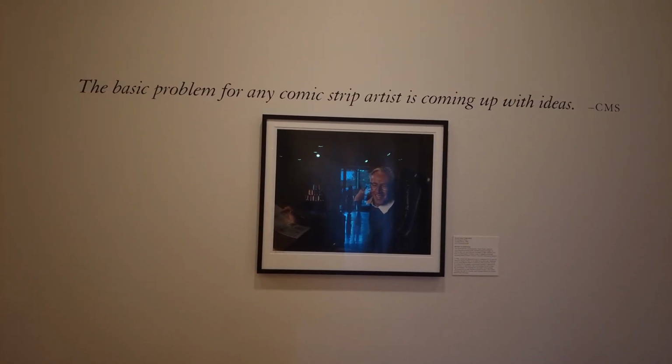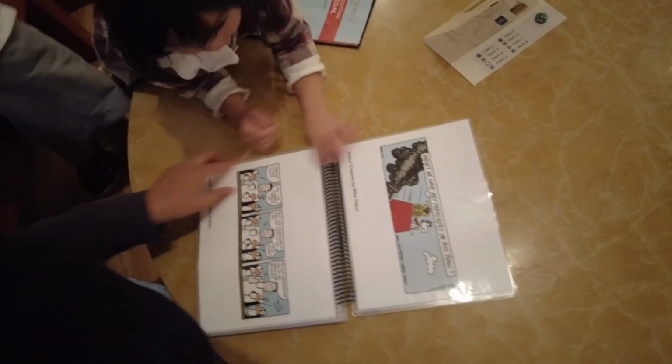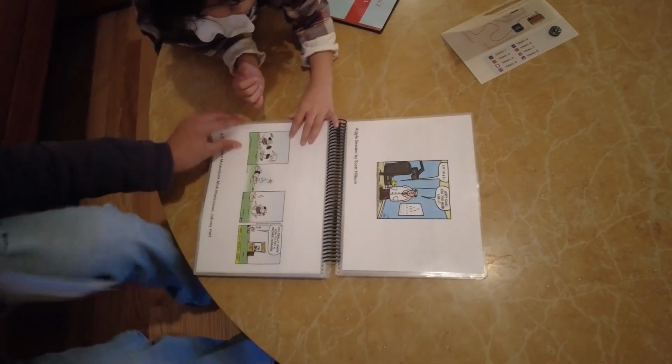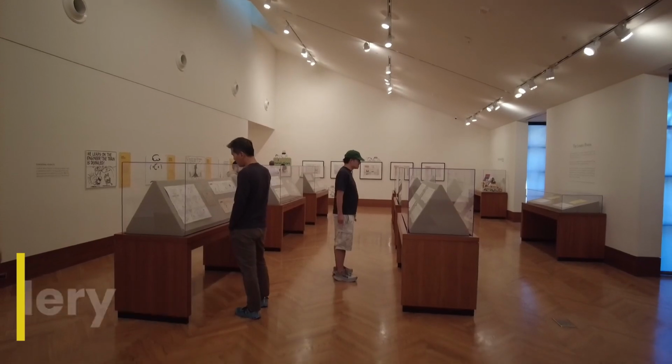Did you know that Charles Schulz drew one comic every day? How could he keep the ideas fresh with that much output? His work ethic was unreal. And now we're in the strip gallery. They rotate the comics, so there's always something new to see.